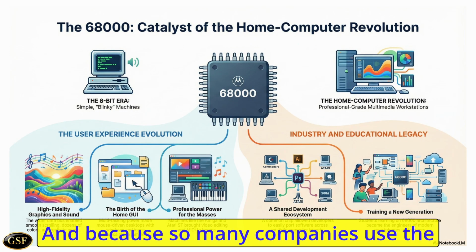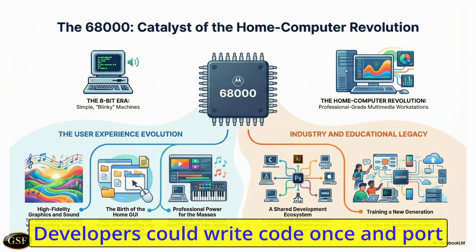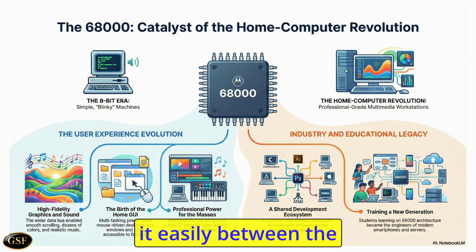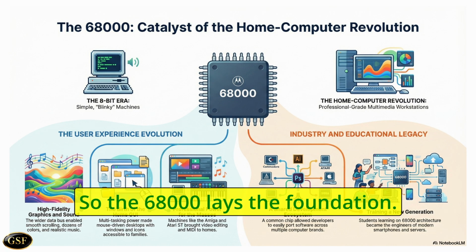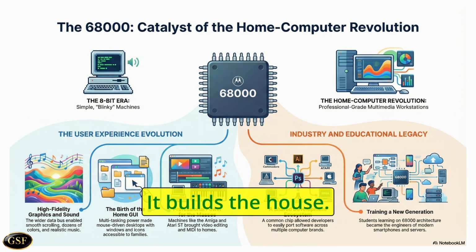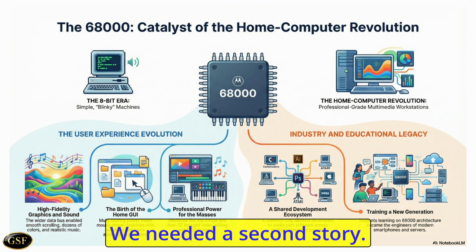And because so many companies used the same chip, you had this massive shared ecosystem. Developers could write code once and port it easily between the Amiga, the Atari, the Mac. It just accelerated the whole industry. So the 68,000 lays the foundation, it builds the house. But as we get into the late 80s, early 90s, we needed an upgrade. We needed a second story, yeah.